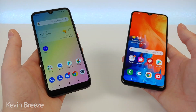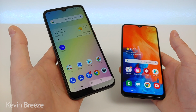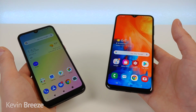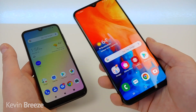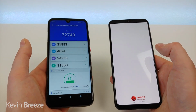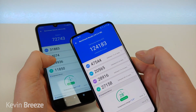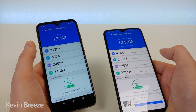Now, both devices feature 3 GB of RAM, but they do have different processors. So with the ZTE Blade A7 Prime, we get the MediaTek Helio A22, and with the Samsung Galaxy A20, we get the Exynos 7884 processor, which is a processor that's created by Samsung. Now, there's also the Metro by T-Mobile variant of this phone, and that features the 7904, but those two processors are very similar. Now, I did run an Antutu benchmark test on both devices, so you can see the results from that. So with the ZTE Blade A7 Prime, I got a total score of 72743, and then with the Galaxy A20, I got a score of 124183. So certainly a better benchmark score with the Galaxy A20 compared to the Blade A7 Prime.